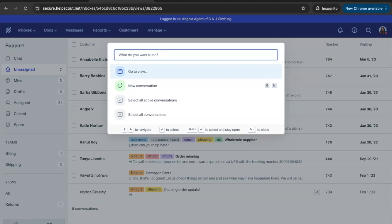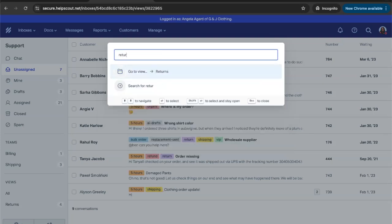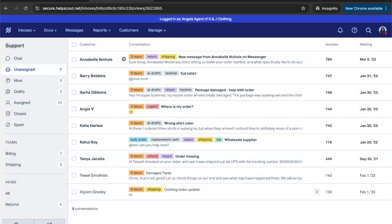So you can press Command K or Control K if you're a Windows user to pull up the command palette when you're either in an individual email conversation or in the main inbox view. And you can use the arrow keys on your keyboard to navigate through the list or start typing the name of the action that you're looking for. And these options will be different depending on where you are using it.